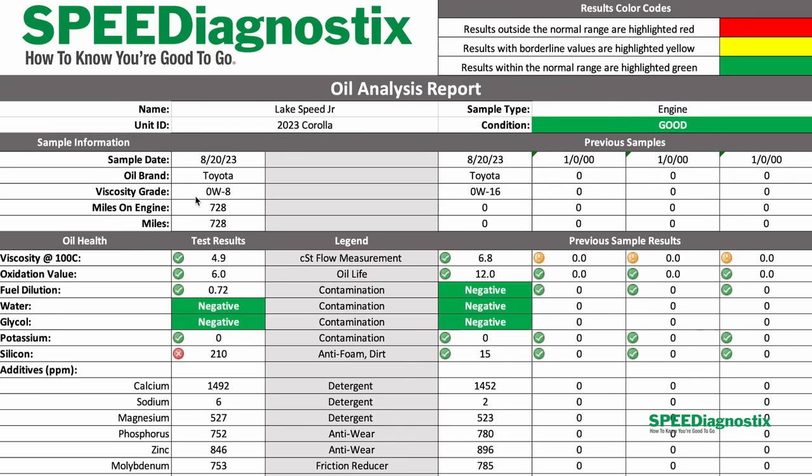So hopefully we'll have that first 728 miles drain sample, we have 4,000 mile drain interval, and then the 10,000 mile drain interval, which will really be 6 or 7 for us. And then we can trend that all out. Hopefully we'll see those numbers coming right down on her engine, just like we saw on my Porsche engine.